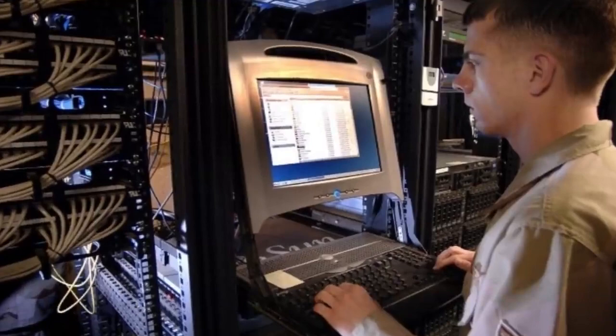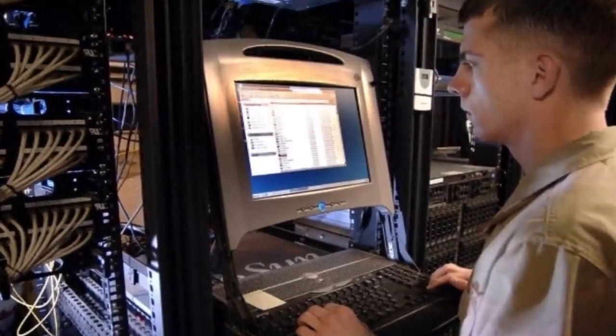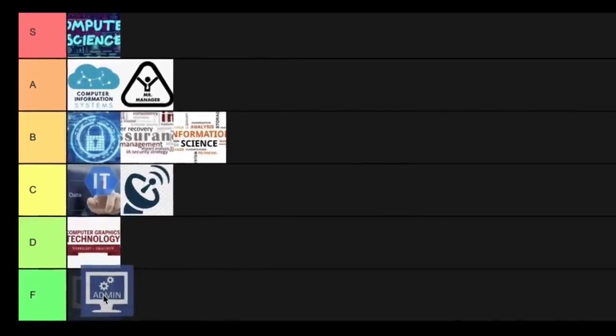Network administration is going to be next on the list, and basically this is where you make sure that a company's computers, software programs, and their security functions run smoothly without any hiccup. It's actually pretty similar to an IT degree, and in fact you will be competing for a lot of the same jobs. The problem is the statistics just aren't nearly as good as an IT degree, and IT graduates will basically know how to do everything that you do. And so for that reason this one is going to go into F tier.